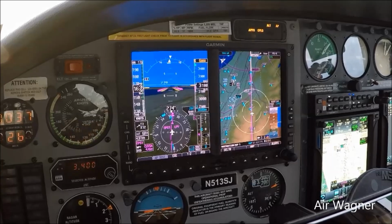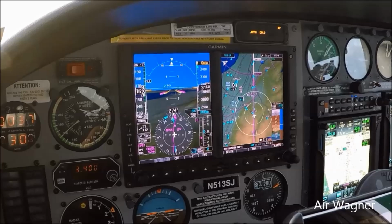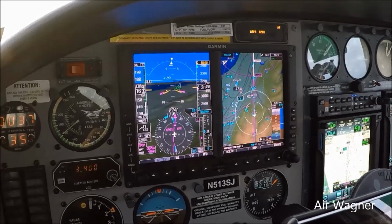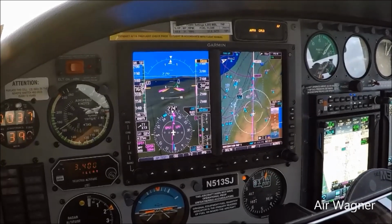You can see I'm still above the glide slope where the diamond is, but I'm about to capture it. Tower, good afternoon. Golden Eagle 5130 Juliet checking in on the ILS. Golden Eagle 5130 Juliet, Oakland Tower, the wind 340 at 5, runway 28 right, cleared to land. Cleared to land 28 right, 30 Juliet.